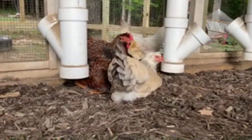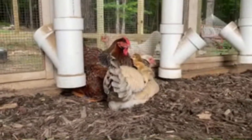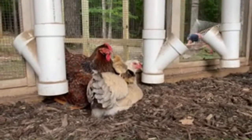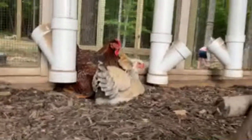And they've been staying inside the run too. That's an interesting point, right? They've been staying inside here because they must like it for some reason. They're familiar with it. They know it's safe. That is so funny.